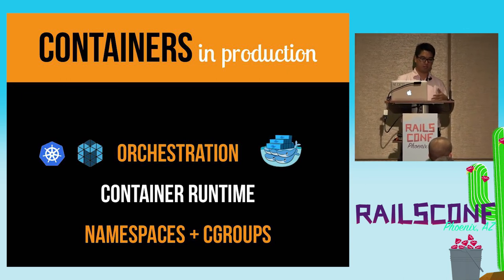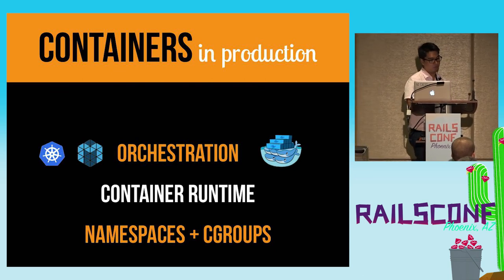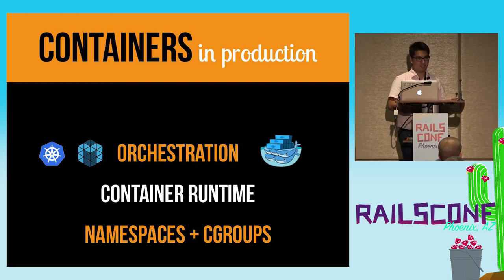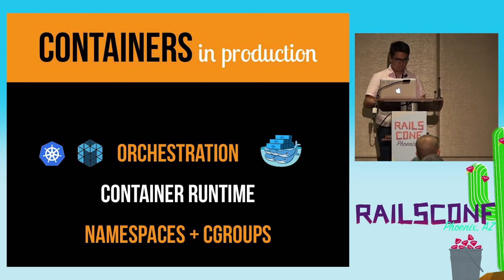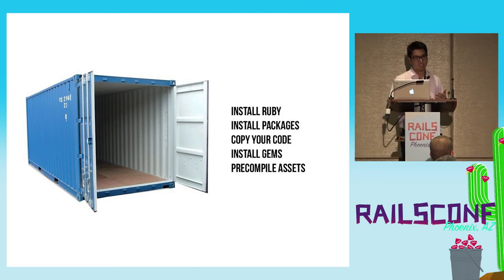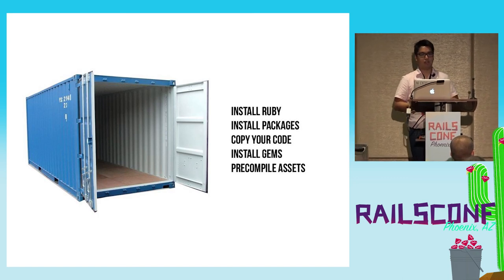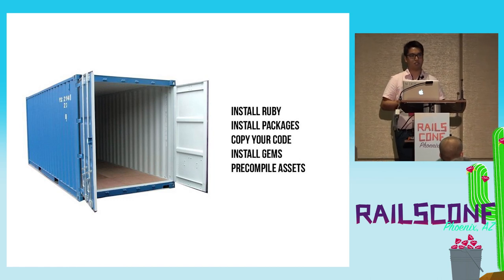Kubernetes also provides zero downtime deploys. If you have containers, you want to be able to create new containers with newer versions. But for all of this, you still need an image, right? Which I didn't give the technical details on. You still have to create that image. I told you: install Ruby, install the packages, copy your code, install the gems. But how do you do that? And some people just don't want to do that.